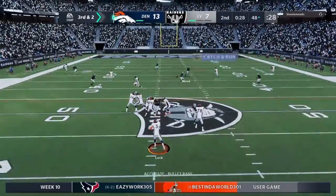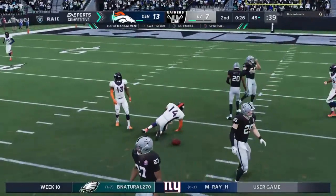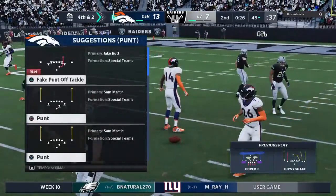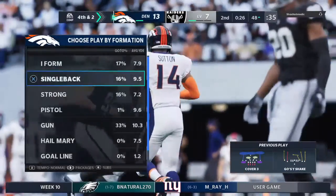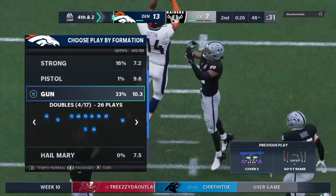Third and 2, Locke's going to throw, and that is incomplete. As his old brain remembers, when I see 5 wide receivers on the field as a defender, I know the ball's coming out hot. They expected it and got there and popped it free.